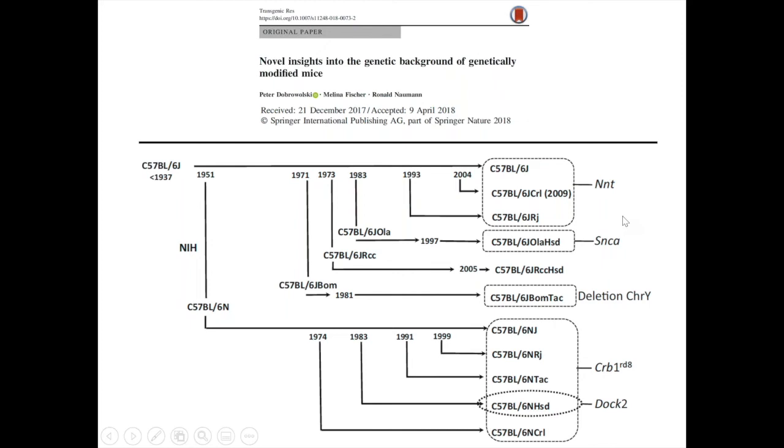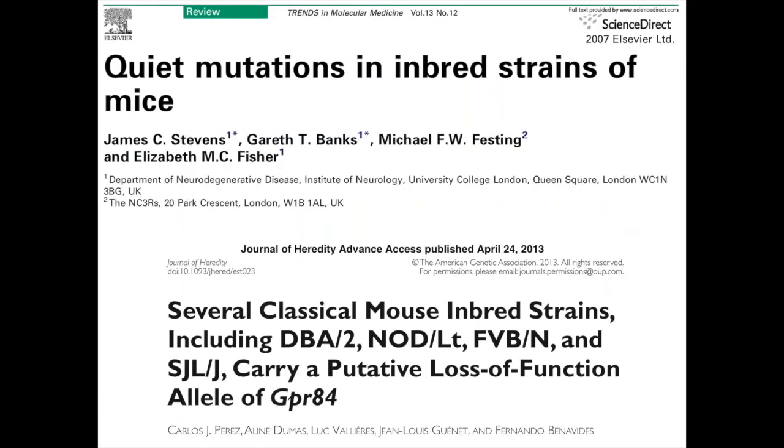And of course, we are knowing all of these mutations because of the sequencing. Now it is so cheap and available, we are sequencing a lot of strains. This is actually something that we normally call quiet mutations, and in our lab we discovered one a few years ago, that several inbred strains also have this mutation on a gene called GPR84. These are quiet because they don't show a striking phenotype on the behavior or on the skin or the color or something that we can see. That's why they are called quiet mutations.